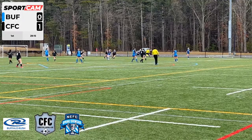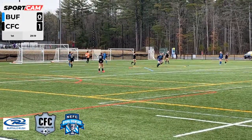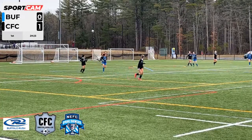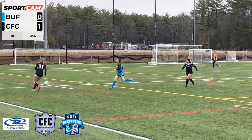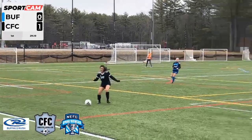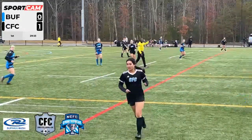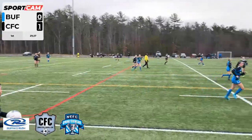Oh, nice. There you go. Tried to get it to the foot of Kavanaugh. So nice defensive pressure to keep the ball in. And Buffalo coaches may have found a way to put a little pressure down in the offensive zone. Go, all it takes is one.